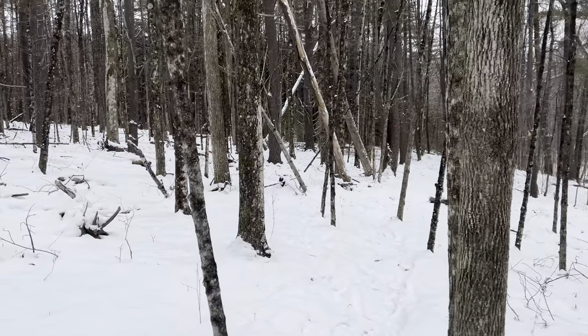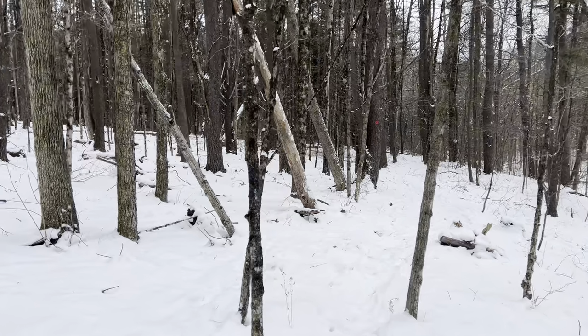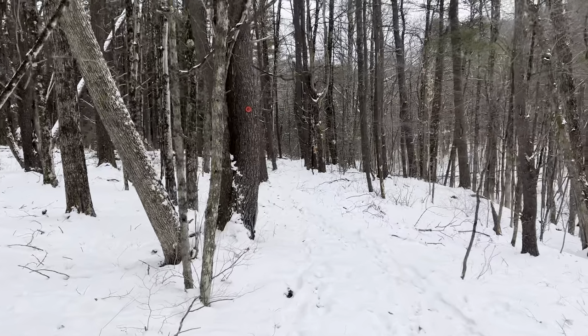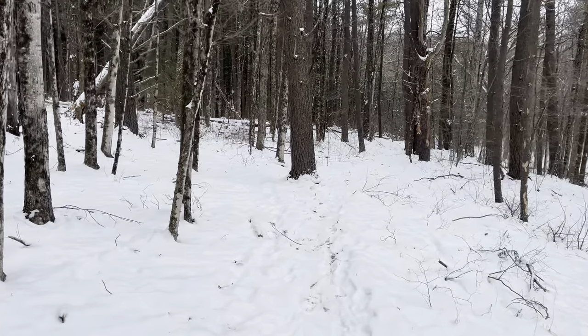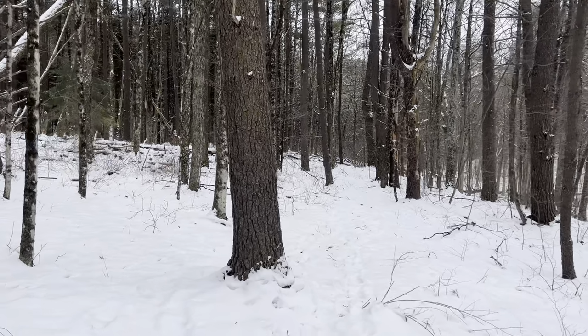So if I remember correctly, what this trail is going to do, like I said before, this is going to take us back down into where that bridge is, where I seen that black tarp in the last video.